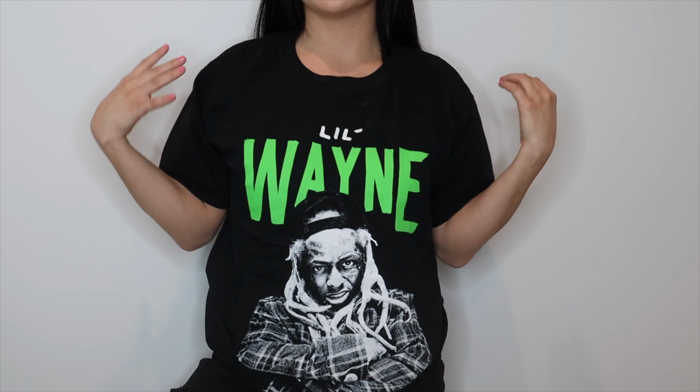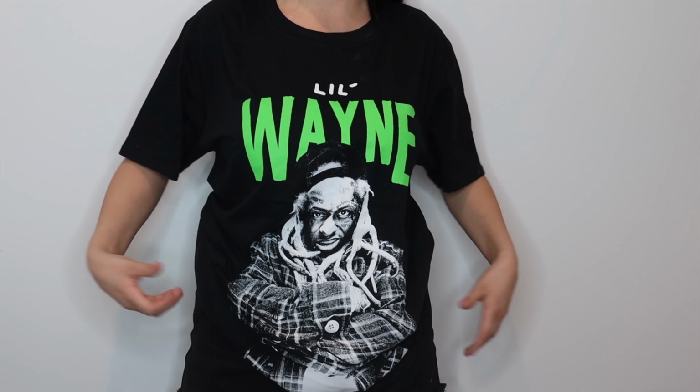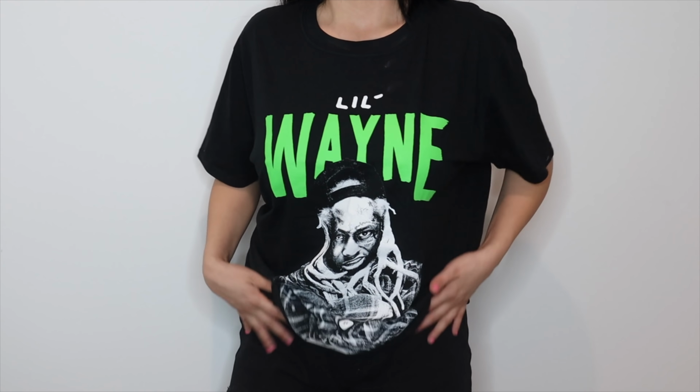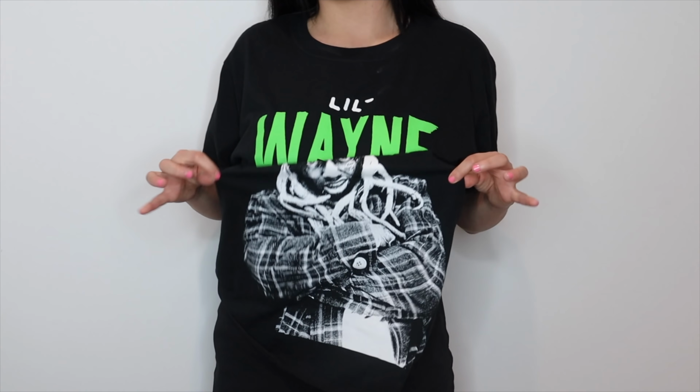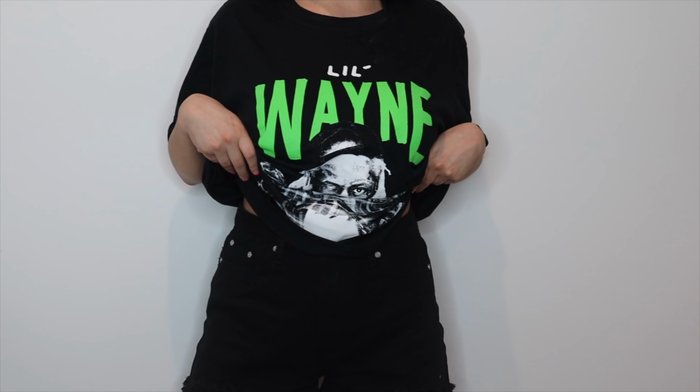and I wanted to get this a little bit bigger. I actually got this in a medium on accident. I wanted to get this in an extra large so it could be a whole t-shirt dress on me, but as you can see, medium is still a good fit. And keep in mind that this is cotton, so it might shrink a little bit, so get a size up if you're planning to keep on wearing it.